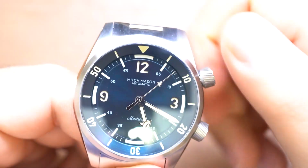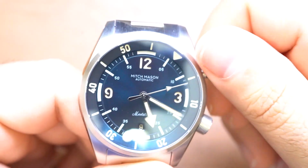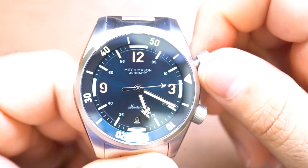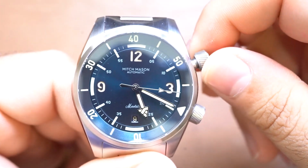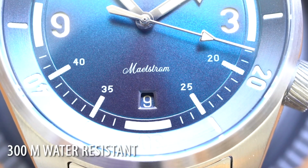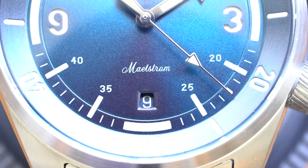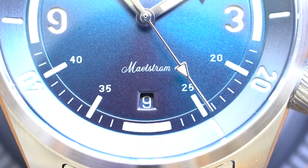And you're getting dual crowns, the top one actuating the internal rotating bezel and the lower one actuating the time and date function. Both are threaded. Very nice. All of this amounts to a 300 meter water resistance rating, very robust, very functional as far as a sports watch in the wet.